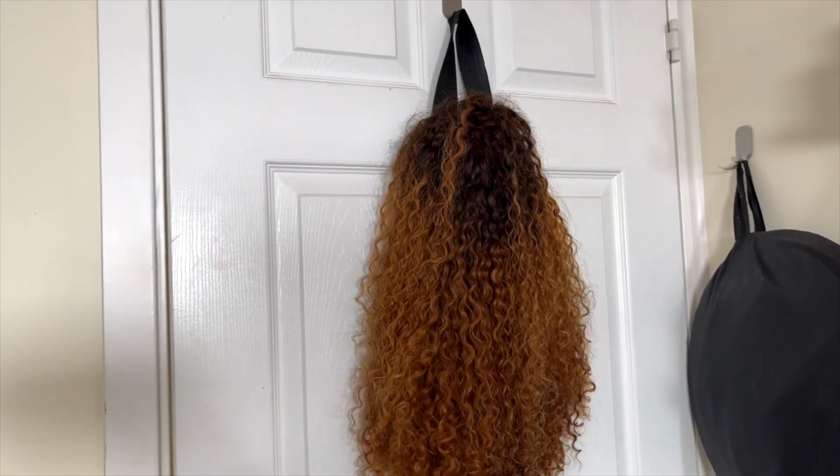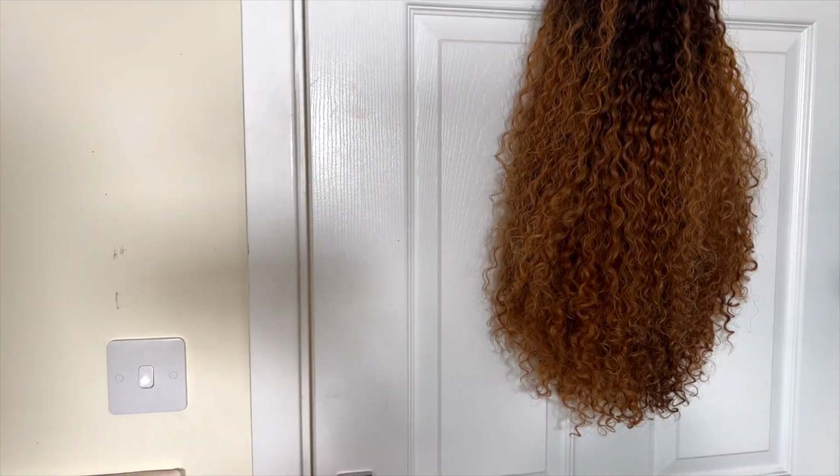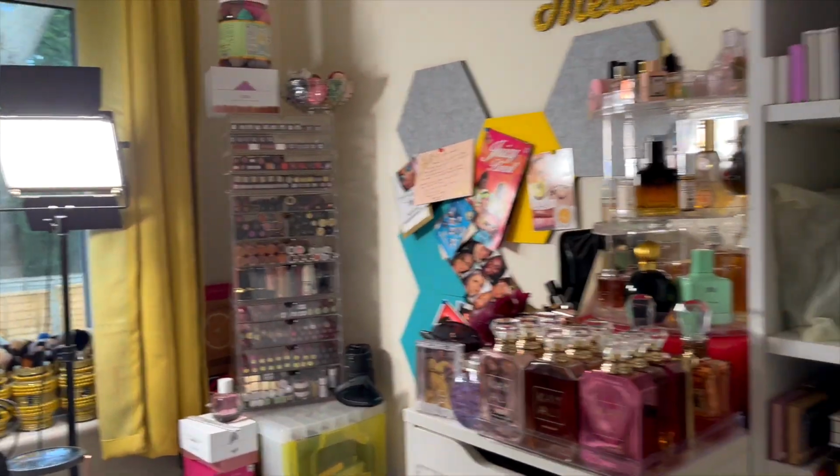Hi hair, how are you? Right there, just hanging on a hook. So that is it. That's literally it. Lampshade. There is nothing else to show you guys. Like, for real, for real. This is my little room.